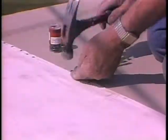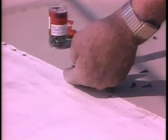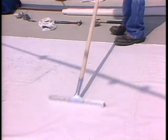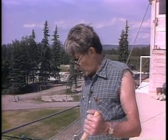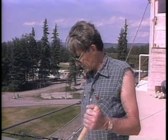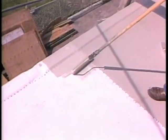We nail it down, then we repaint it. Then after we get the full deck covered, then we're going to give it another coat of paint. Then we give it one more coat after that, and we let it set for 2 weeks, then we give it the final coat with our color in it.